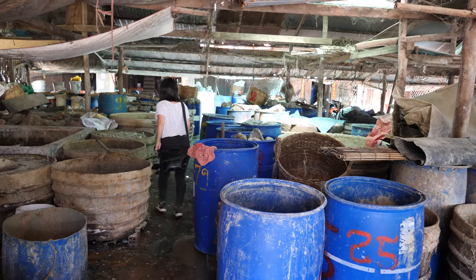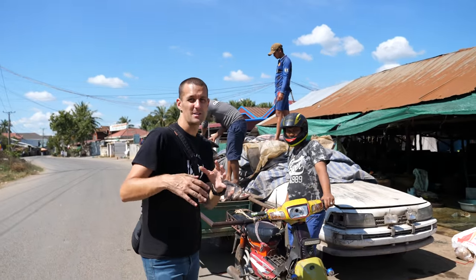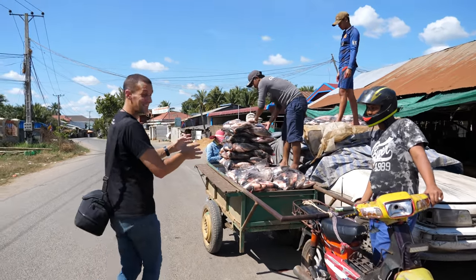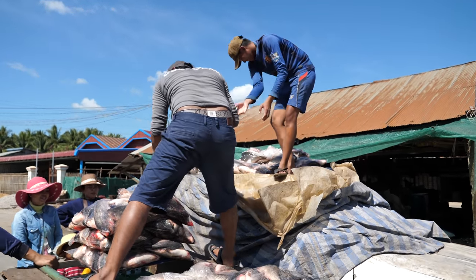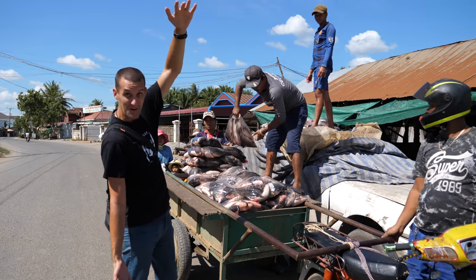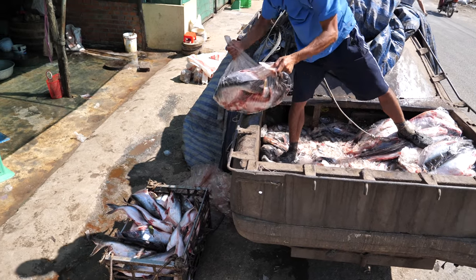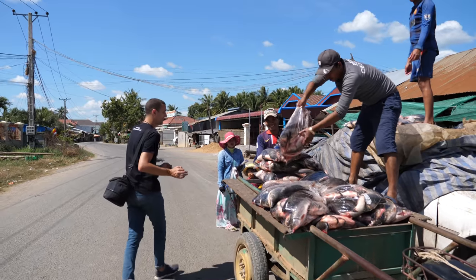So they do fish a few different ways here as well. Inside the market is all the fermenting fish, but they also do some other smoked fish and dried fish. And look at this, there's a fish delivery just coming. On the roof of this ute, they've had all the fish piled high. It was about this high off the roof just before, weighing it as they bring it in, stacking it in for these guys.